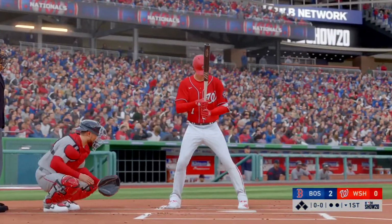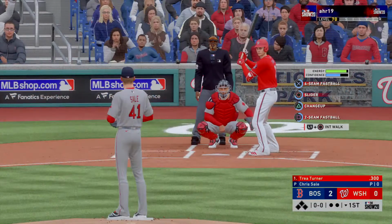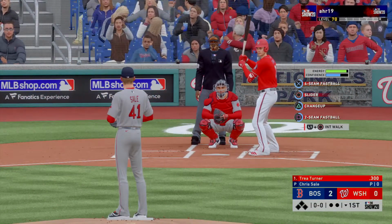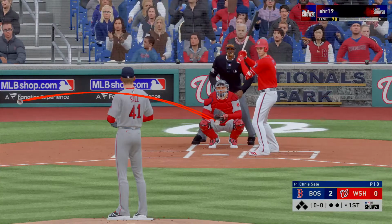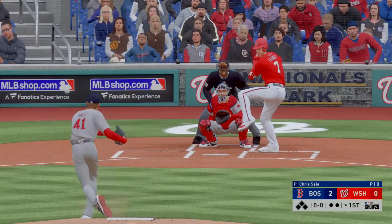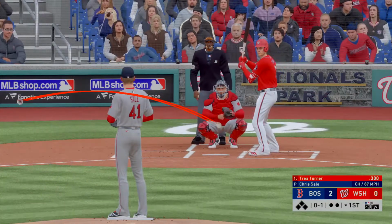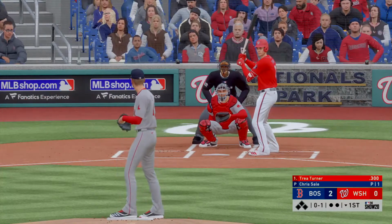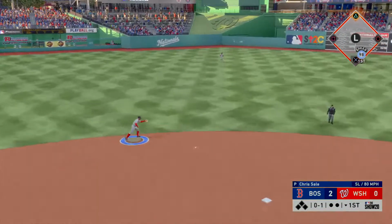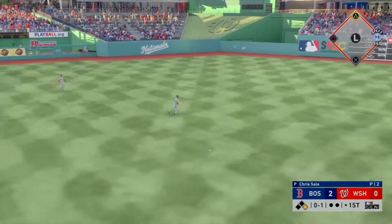Standing in, Trea Turner. He'll lead things off here in the bottom half of the first. And now a pitch on the way. That one's down around the knees, taken for a strike. Hit back up the middle. And this is going to get on through into center, a leadoff hit.